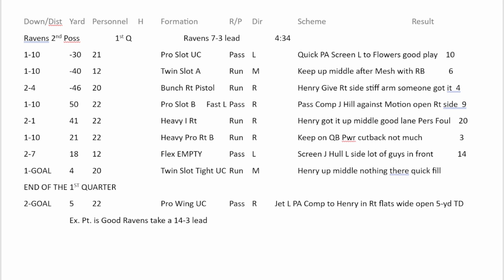This video is going to be a film study look at the Ravens' second possession in their 35-10 win over the Bills on Sunday night. The first play of the game, the first touchdown of the game for the Ravens, was an 87-yard touchdown run by Derrick Henry into the boundary to the right side. Not an anomaly, certainly not a glitch, but a one-play drive is unusual at the NFL level.